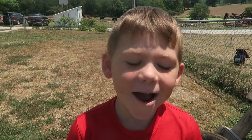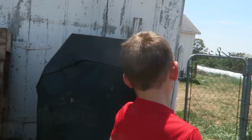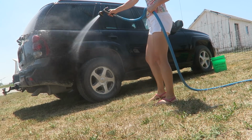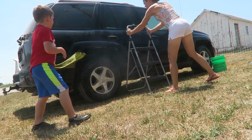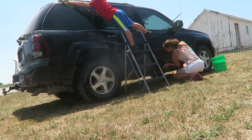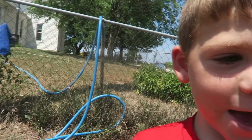Clean the car! Clean the car! We need a bucket and some soapy water. Yeah. Come on, grab a bucket. Car. You want to go show it off? Yeah! Go ahead.